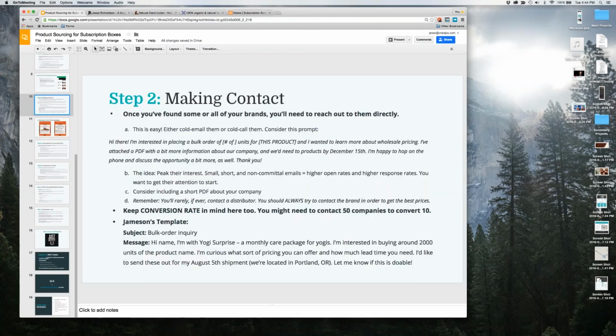So that's how you're paying for these products. Your customers are paying for them. So just remember, when you're collecting subscription fees, you've got to pay for products with that. But ideally, you never actually pay for products out of your own pocket.